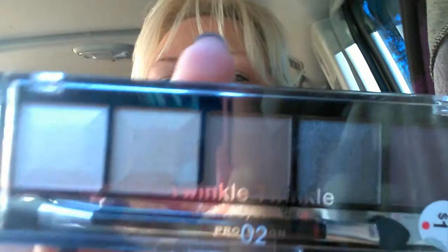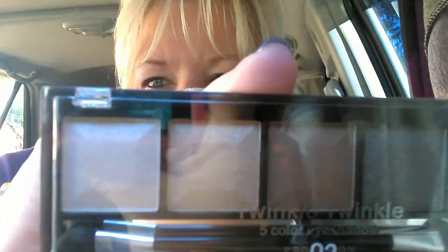And it was $1. The colors are really pretty though. Can you see the sparkles? And that one's just a flat. They're pretty.